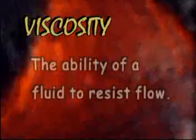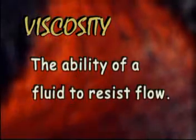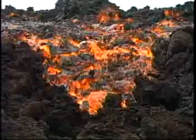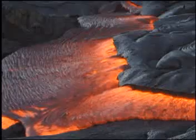Viscosity is simply how resistant a fluid is to flowing. The higher the viscosity, the harder it is to get a fluid to flow. A'a is generally much more viscous than Pohoihoi.